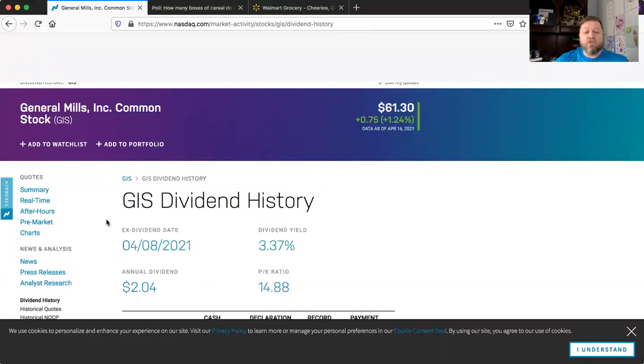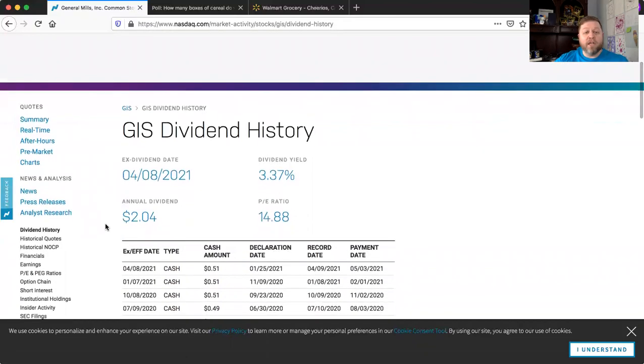So for something like this, it's really easy to look up. All I did was go to Google and type in General Mills dividend history, and it brought me to the page here on NASDAQ with this history of dividend payments. So at a glance, here's what we can see. GIS is the symbol for General Mills. We see the ex-dividend date just passed. It has a current yield of 3.37.